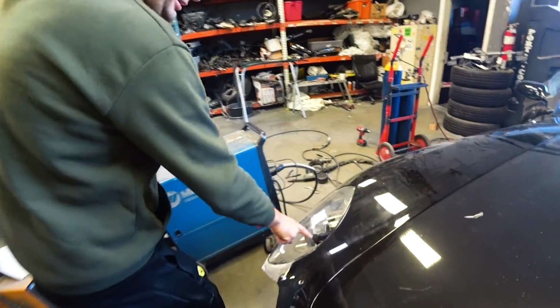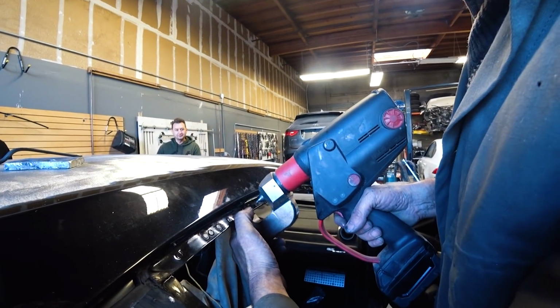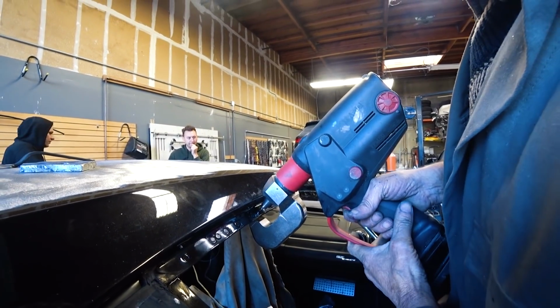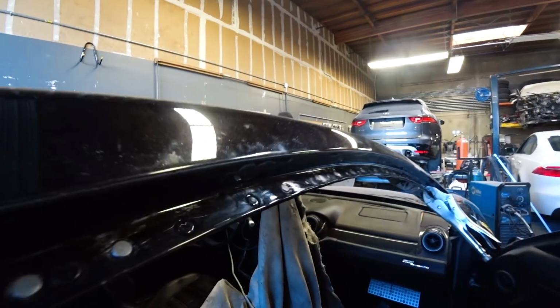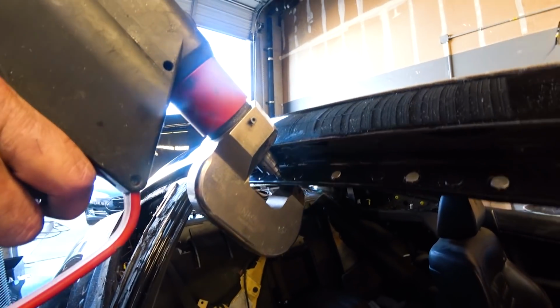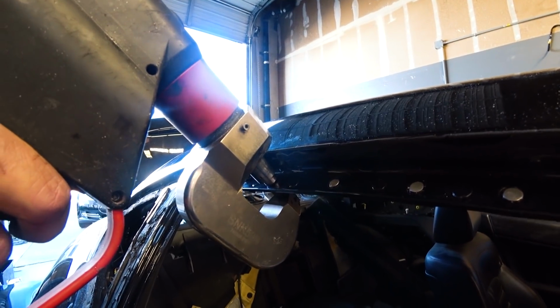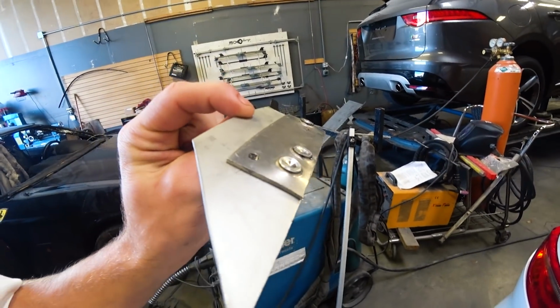Can you fix the headlight? Glass, can you weld it? Rebuilt headlight. You see, this is what he's actually doing. These rivets, he's pushing them in and it'll hold it. See that? It's a really, really tight hold. It'll just hold the car together so it doesn't fall apart.